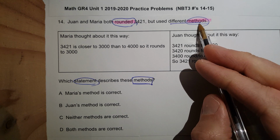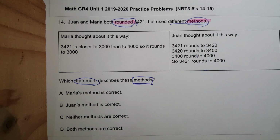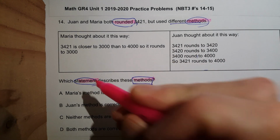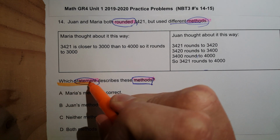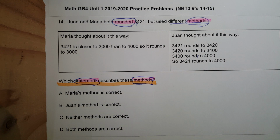Keyword: methods again. See how we see methods? Possible answer A. Maria's method is correct. Juan's method is correct. Neither method is correct. Both methods are correct. Okay, well, let's find out.